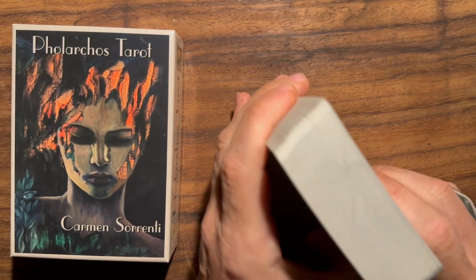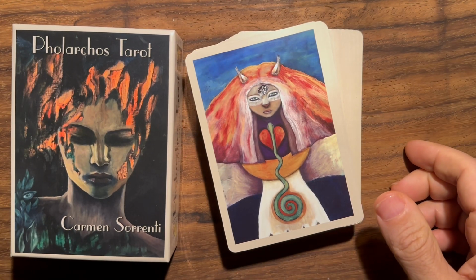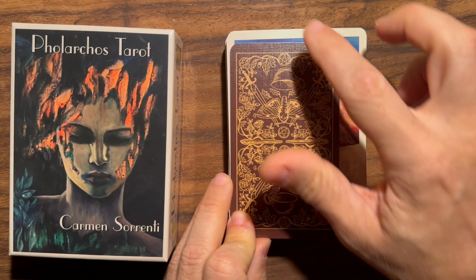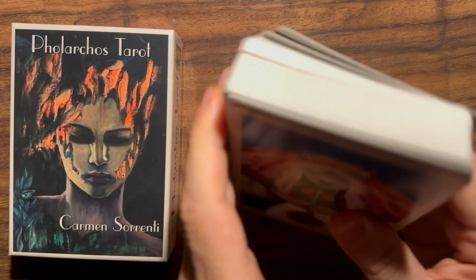And so the cards are a bit bigger than a normal size card would be. The Pholarchos is wider and a bit taller. Not terribly bigger, but a bit bigger.